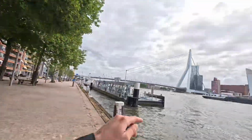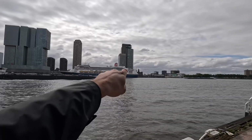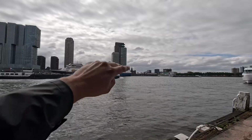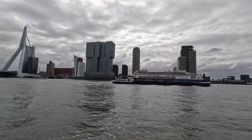But also you see a lot of old buildings. So at the end of the cruise ship you see a very old building there with the clock tower, and it's surrounded by all these new luxury high-rise apartment buildings. So let's go and have a look on the other side of the river.